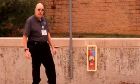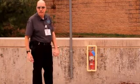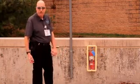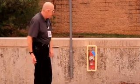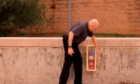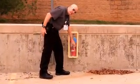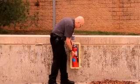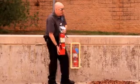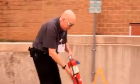All right, when we're responding to a fire, it's important to know the locations of our fire extinguishers and to bring a fire extinguisher to the scene of the fire. So I'm coming to this box. I'm going to use the hammer and break the box and then bring the fire extinguisher to the scene. Fire extinguisher from the cabinet, I come to the scene of the fire and I set the fire extinguisher down.